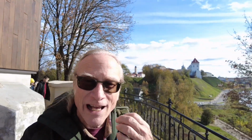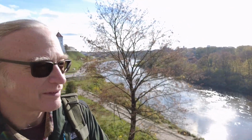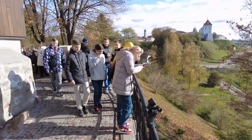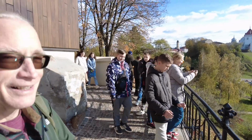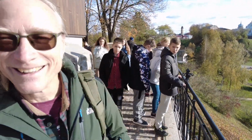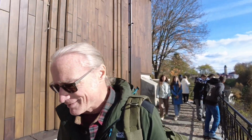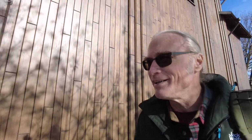In the background is the castle, the Grodno castle, where I was already at in the video yesterday. But there's also a fortress. There's a Grodno fortress. I haven't been there. Don't know if I will. An invasion. It's like a school trip here. So, anyway, let's go and take a look inside.